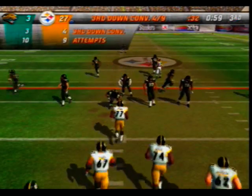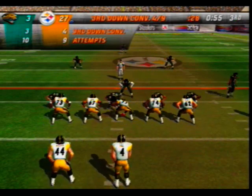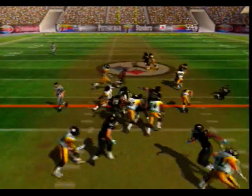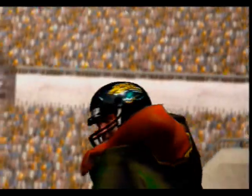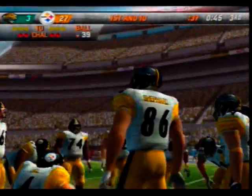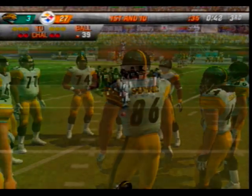Ball on their own 33. Jacksonville with six defensive backs. Hand it off. Ball tackles him, and they won't get the first. That will keep the chains moving. Yeah, that makes two times in this drive they've given up the first down on third down. As a defensive coordinator, giving up those types of yards will drive you absolutely nuts.